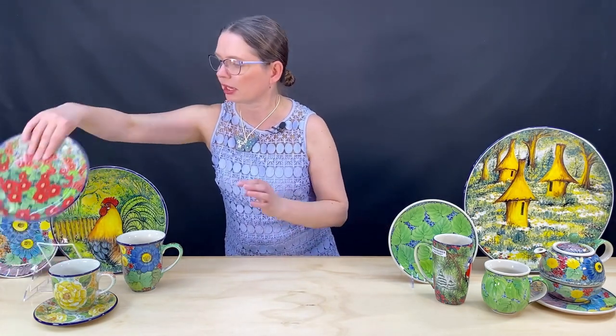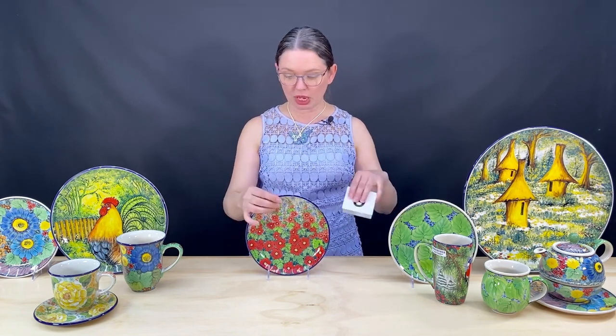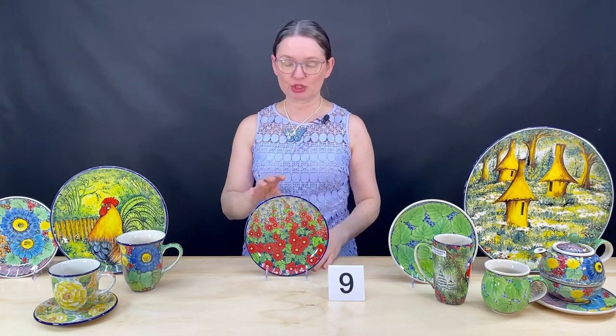Next, I do have one more plate, the dessert plate size. So here we have Miss Karolina Śliwińska pattern design with the hollyhocks. So in Polish, the hollyhocks, they are malwy, and I love to look at malwy when they are in full bloom. They are so tall. Sometimes they are as tall as the little houses in the villages that I remember from my childhood.